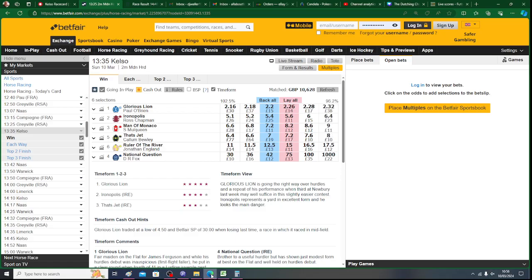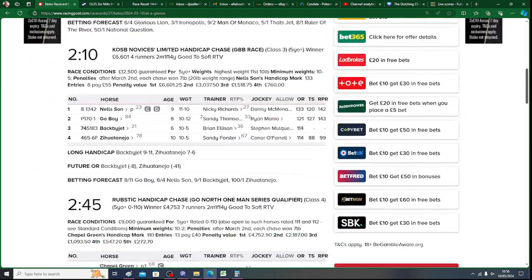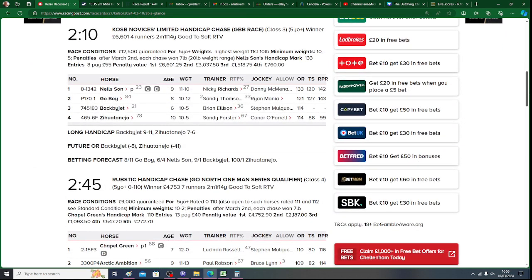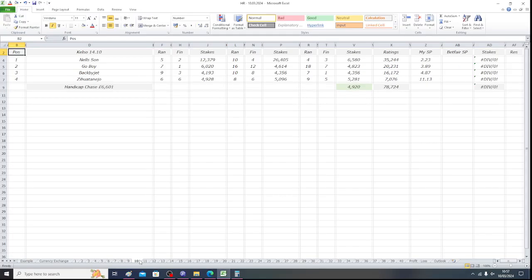Moving on to race 2. This is the 210 from Kelso, just a 4 go to post here in a handicap chase, and the winning connections will receive £6,601. So back into our spreadsheet, and our top selection here is Nell's Son.